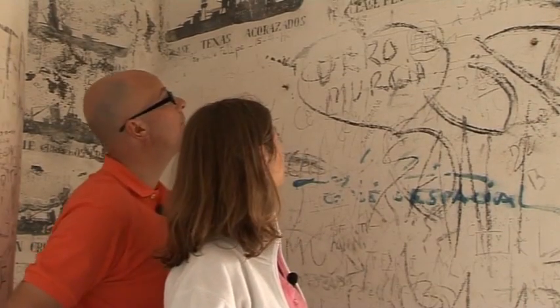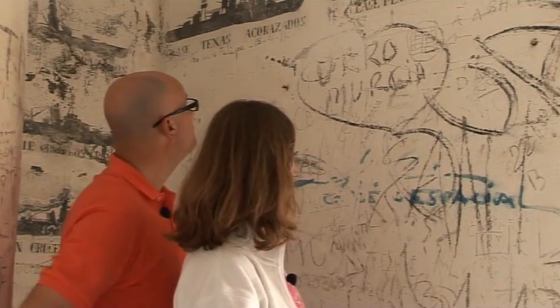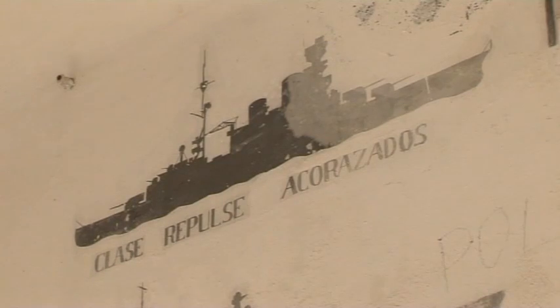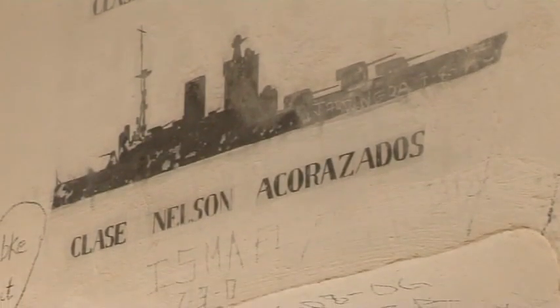Yeah. And unfortunately, the graffiti artists have come along, but now they're renovating the whole complex. Brilliant, isn't it? I love little things like that. They really bring it home to the authenticity.